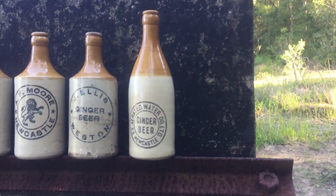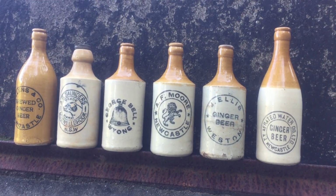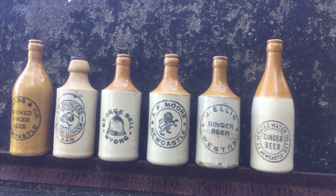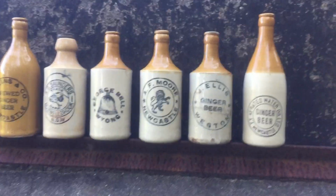Okay, so here they all are again. What a nice lineup that is. Don't go nowhere. We're going to pop over the hill and check something else out. See you shortly.